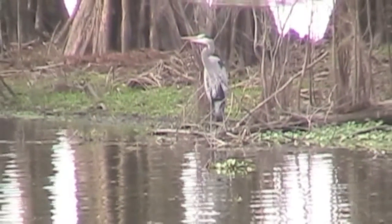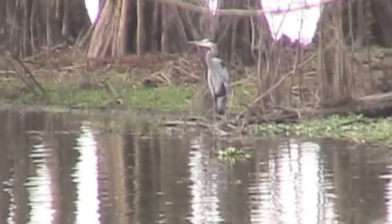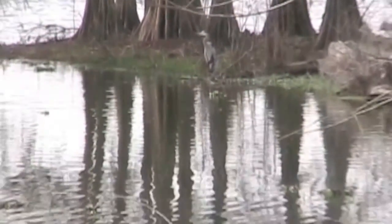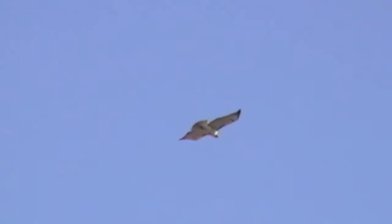One of my favorite birds is the great blue heron. It has a caw that reminds me of dinosaurs. Another Louisiana favorite of mine is the red-tailed hawk. Listen for the high-pitched screech of this soaring hawk.